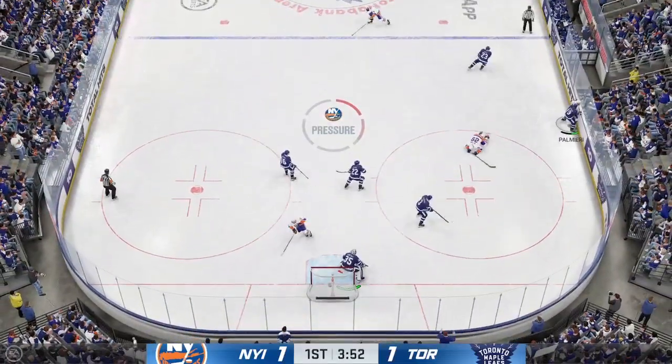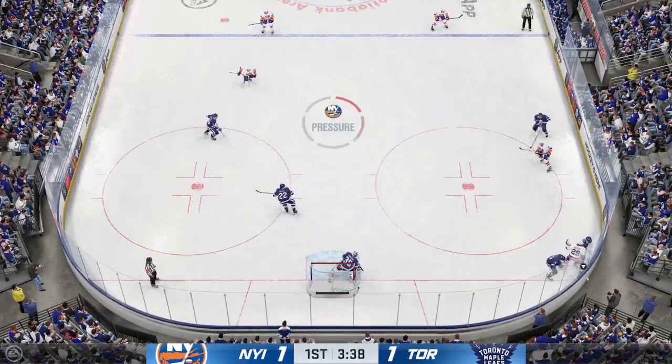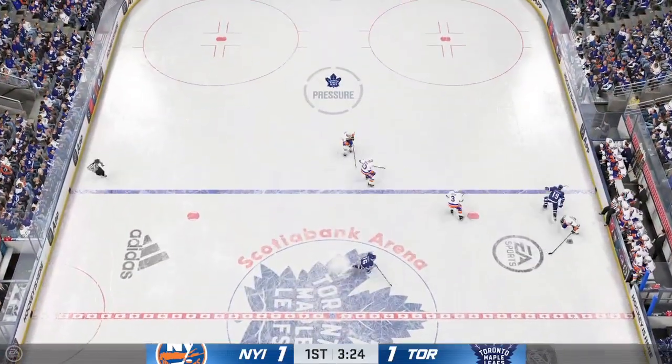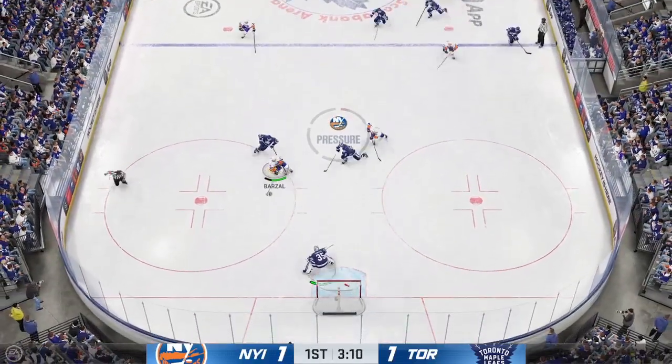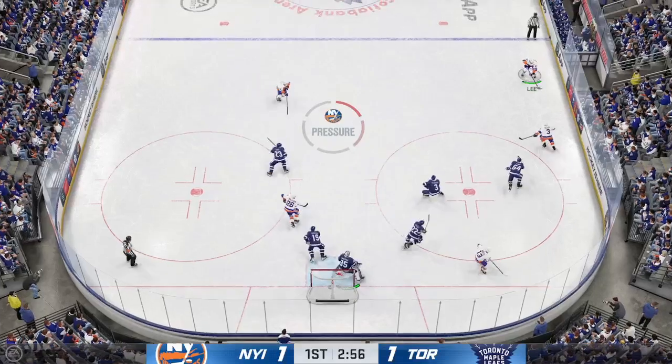New York's got the puck along the wall. And some good footwork to kick it away. A spirited battle along the boards for the puck. Here they come, down the right side and on the attack. Handles the pass at center. Blocker save. New York's got the puck against the boards.